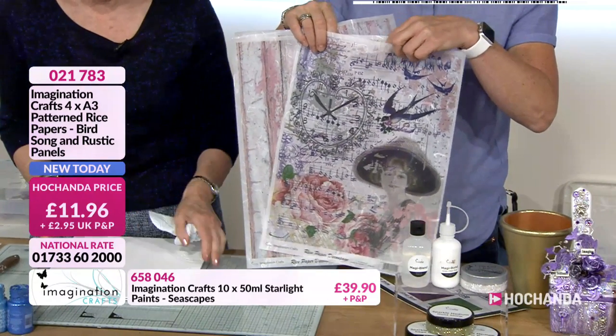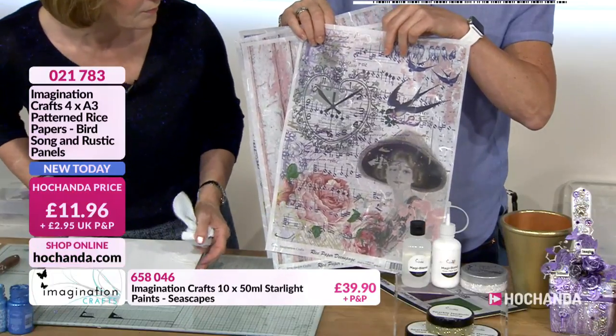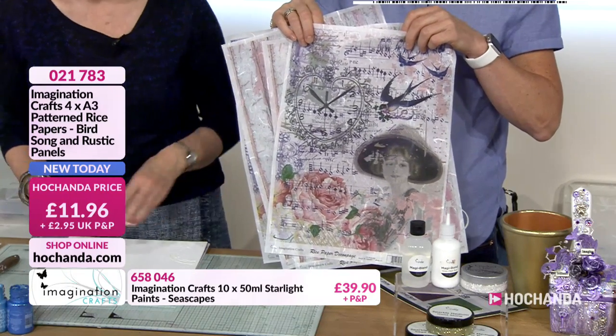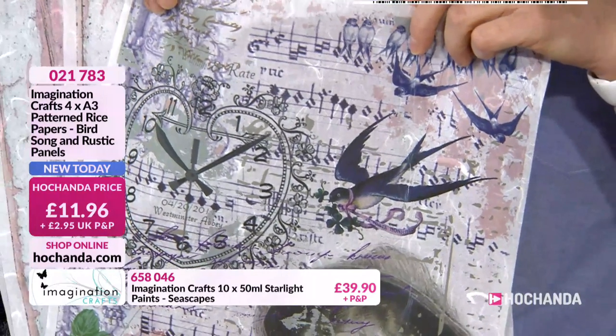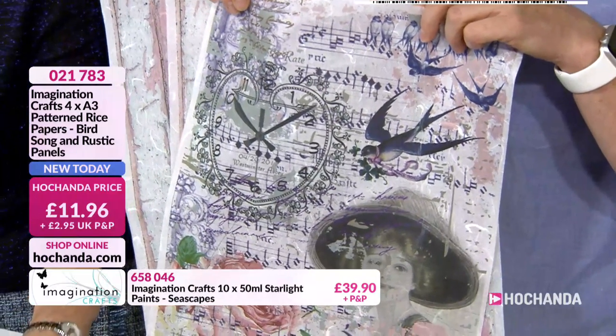So you've got the lovely lady there. You've got, are they swallows or swifts? I think they're swifts. Yeah, they're swifts. They can be whatever you like, really. It could be a penguin if you wish. We've got the clock on there as well, which is brilliant. We've got the musical score. So many different elements. The more you look, the more different elements you'll be able to see.